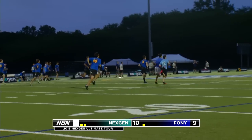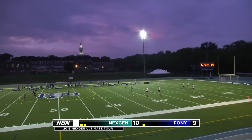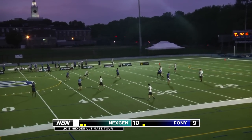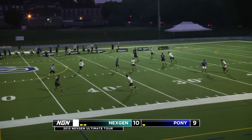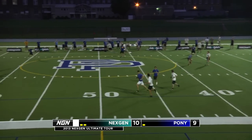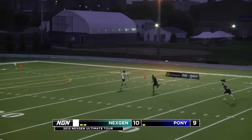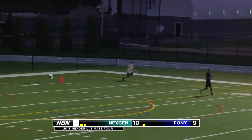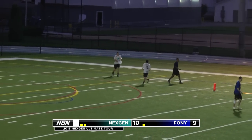So Pony's offense holds, now pulls to the bus. Kocher to receive. Down to Montague. Horizontal stack from the bus and a short break to Jannon. Continuing to Freechild. Continuation. And Freechild rips an IO backhand to a wide open Camden Allison Hall. Freechild is feeling it tonight.